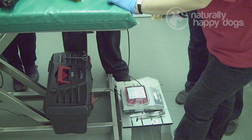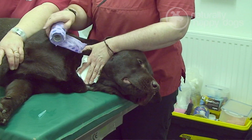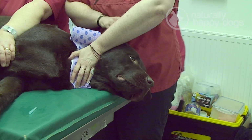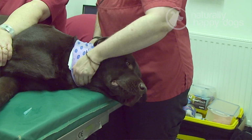We apply a small dressing afterwards, just because they can't pop their paw on the hole like we can place our finger if we've donated blood. So a light dressing is applied, and that stays on for half an hour to an hour at the absolute most. Very easy to remove.